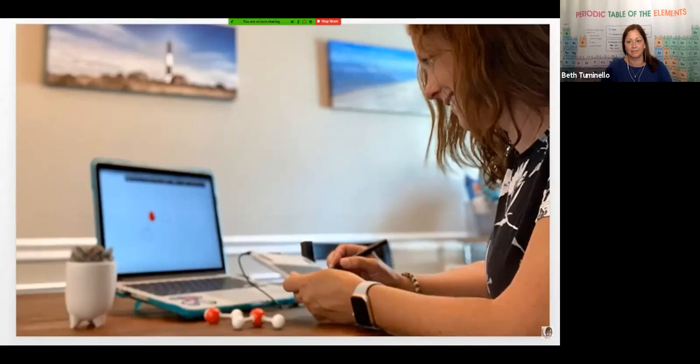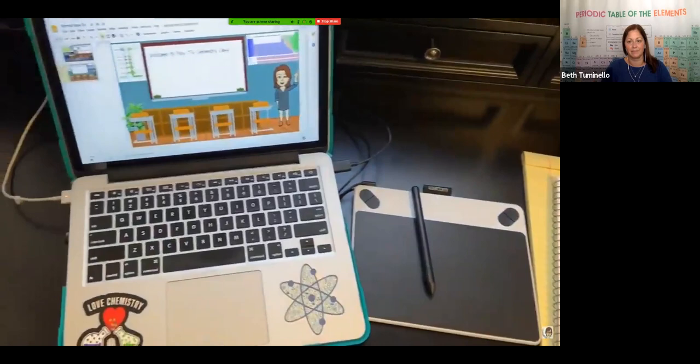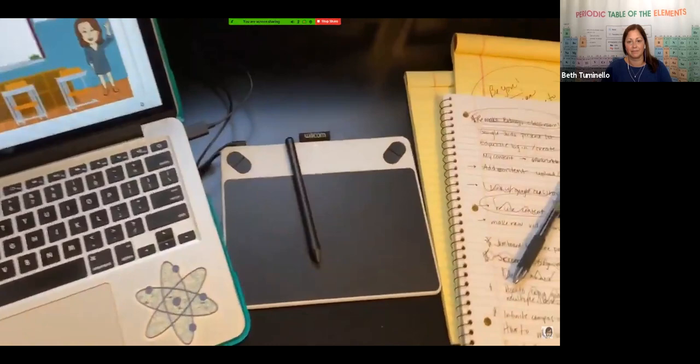The first thing I'd like to show you is what my desk setup looks like. You can see that the Wacom Intuos doesn't take up that much space, and I usually have my laptop and my Wacom Intuos on my desk and a notebook for some notes.